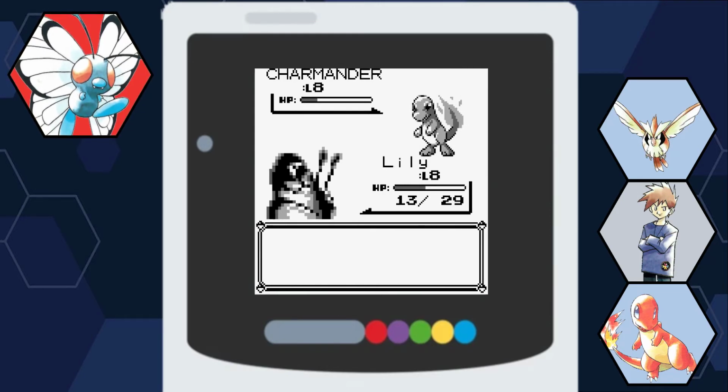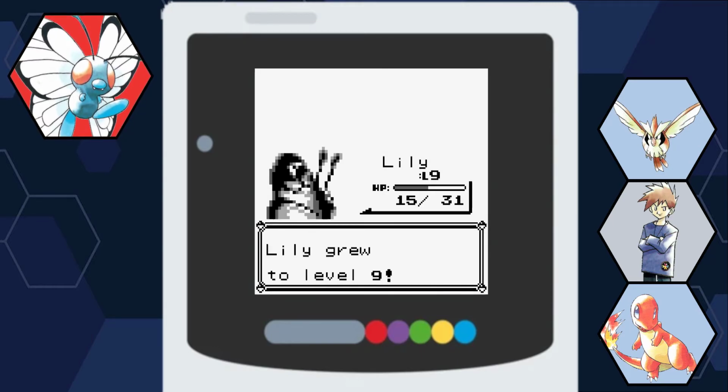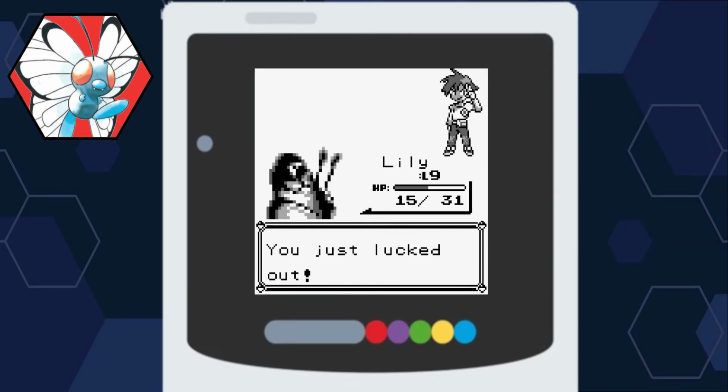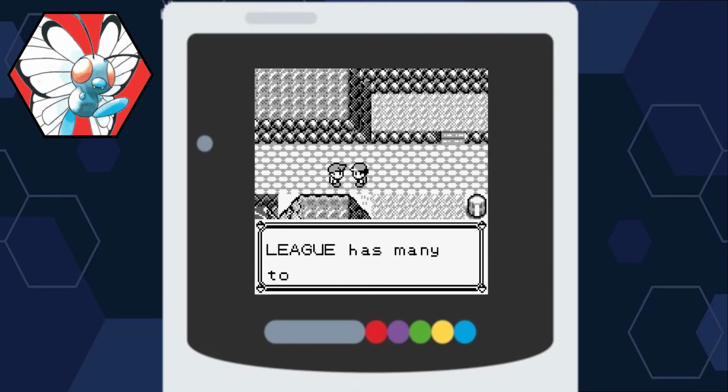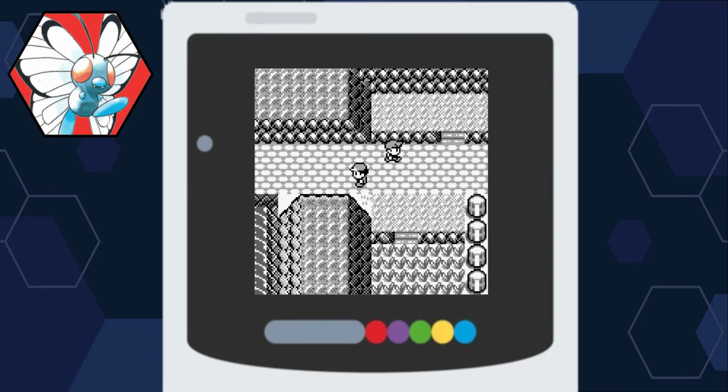I feel like if we approach this fight a level or two higher though, the battle would be far more consistent and quicker. So to anyone taking on this challenge, I do recommend being around level 10 just for a more consistent run.